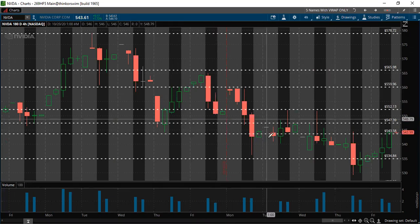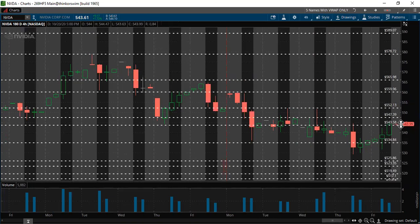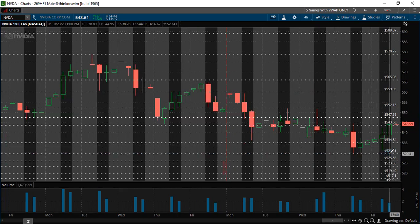Now for support, 534 is support. A break of 534, we could head back down to 525. 534 is important to me. Let's just say 535, right, as the first confirmation, 530 as the next one. So I wouldn't necessarily short at 535, right? I would look for 530 to break, just because we have these candlestick wicks pulling back up.